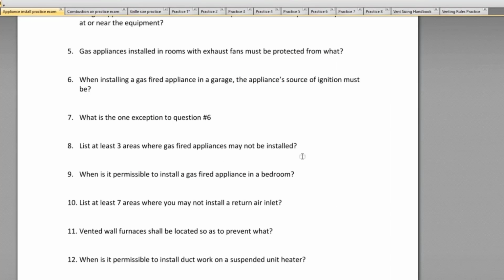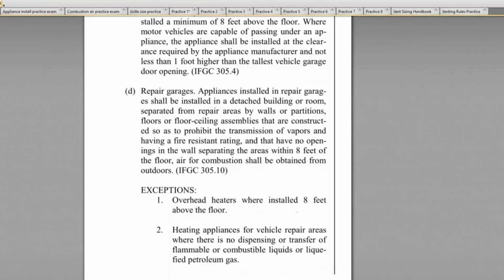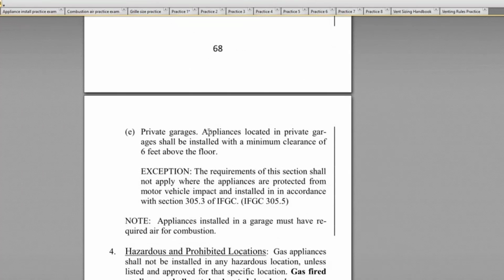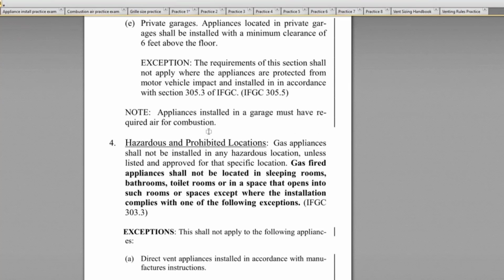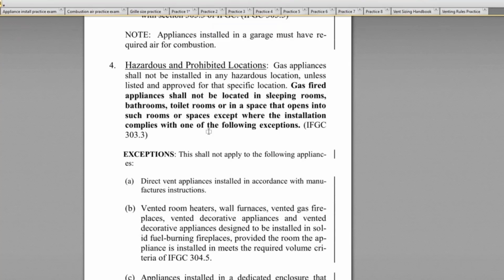Number 8, what'd you come up with on that one, Kurt? Says list at least 3 areas where gas-fired appliances may not be installed. And I got sleeping rooms, bathrooms, toilet rooms, and surgical rooms. And I think we had discrepancies because I had 2 page numbers. I got 48 on the old good practice book and page 69 on the newer version. I would say, if you got an old book, it's on a different page.